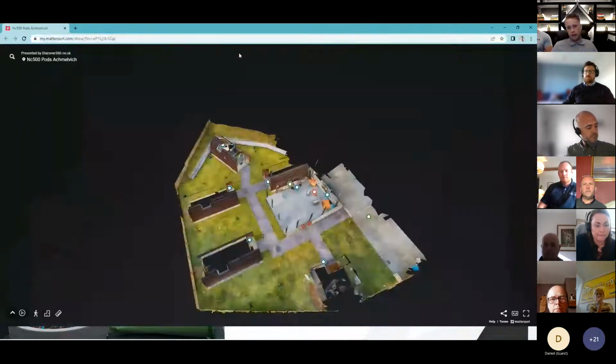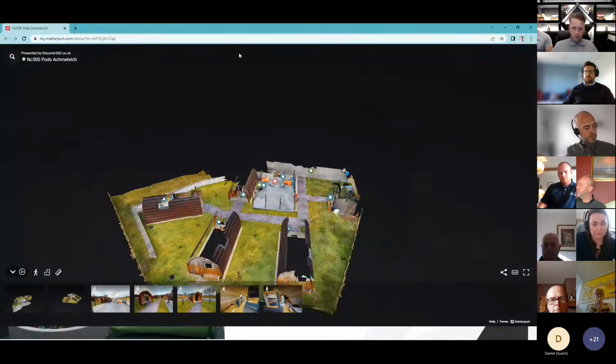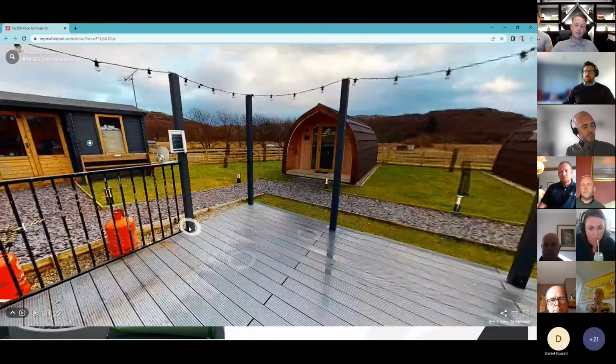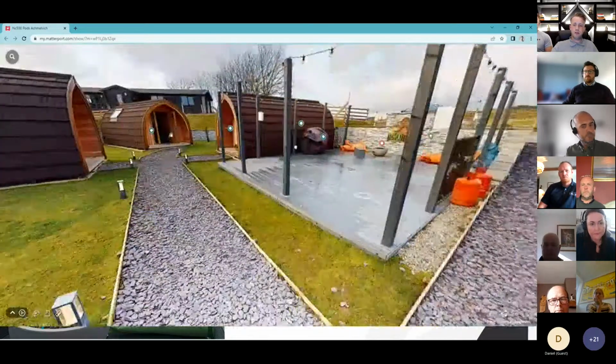So this is NC500 Pods Achmelvik. It's my first site. It opened in summer 2019. I'll give you a very quick guided tour. It's not all about our site, so I'm not going to spend too long on this.